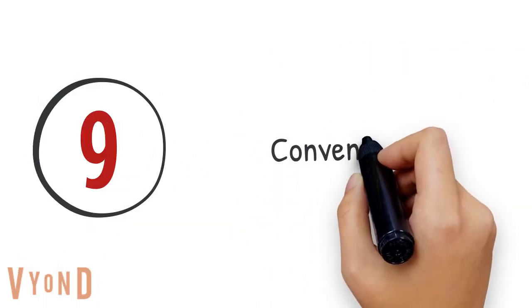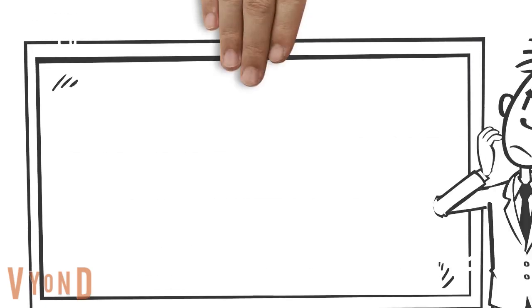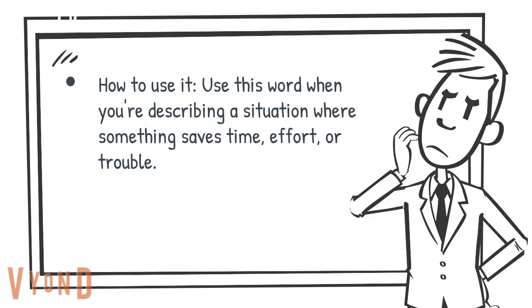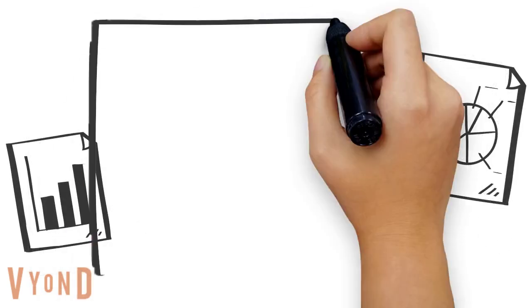Convenient. Explanation. This word shows that something makes it easy or efficient to do something. How to use it. Use this word when you're describing a situation where something saves time, effort, or trouble. Example sentences.